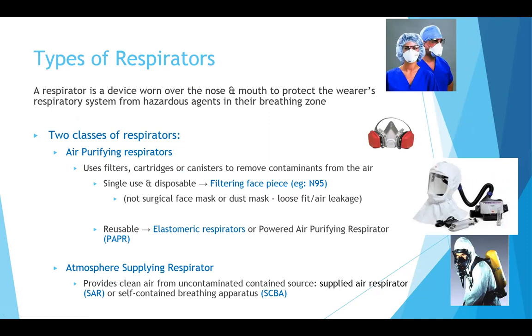A respirator is a device worn over the nose and the mouth to protect the wearer's respiratory system from hazardous agents in the breathing zone. There are generally two classes of respirators, air purifying respirators that use a filter, cartridge, or canister to remove contaminants from the air. A commonly known one is the filtering facepiece, such as an N95 mask. We'll clarify exactly what that designation means in just a little bit. I do want to mention a reminder here that this does not include things like surgical face masks or dust masks, which are loose fitting and are not considered respirators because they don't provide the wearer with adequate protection from contaminants.